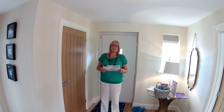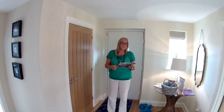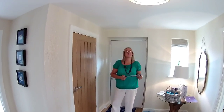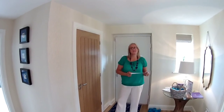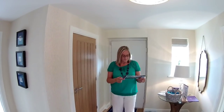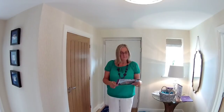Beautiful on the outside. Being a bit of a Bovis fan myself, self-confessed, I've always liked the houses. This design actually stems back a good few years, and this house type was used during the early 2000s. It's quite a popular larger house, the second largest 5-bed house type that Bovis do.